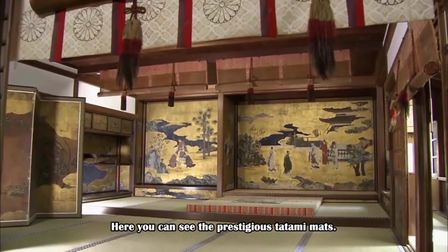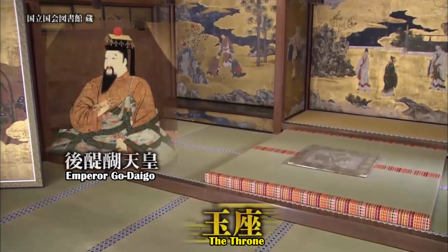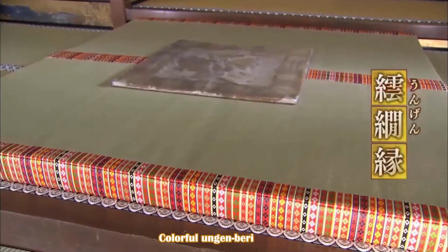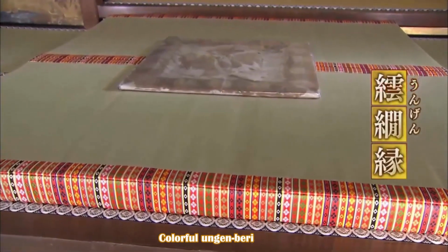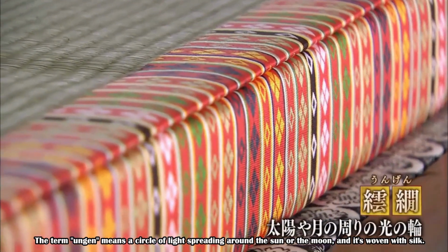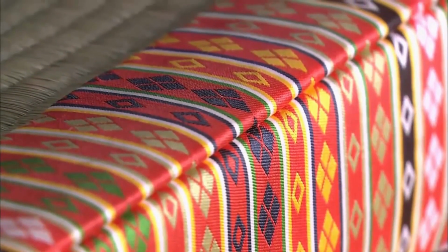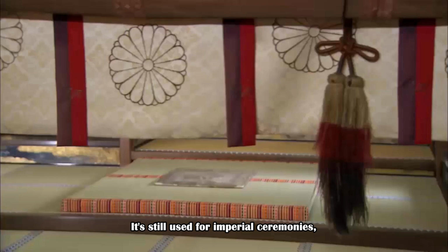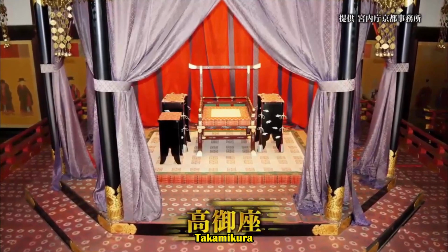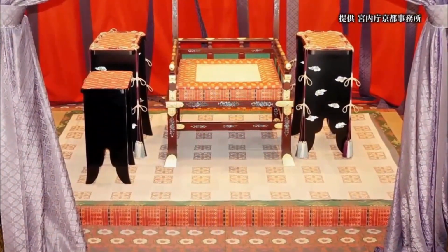Here you can see the prestigious tatami mats. This is the throne of Emperor Go-Daigo. Colorful ungenberi is seen on thick tatami mats. The term ungen means a circle of light spreading around the sun or the moon, and it's woven with silk. It's still used for imperial ceremonies. And the ungenberi can be seen on the takamikura, the throne where the emperor performed the coronation ceremony.